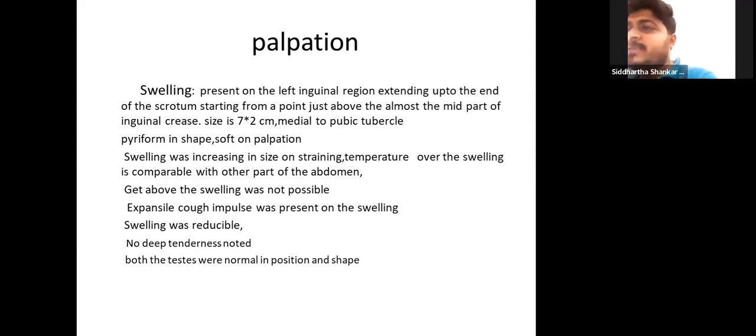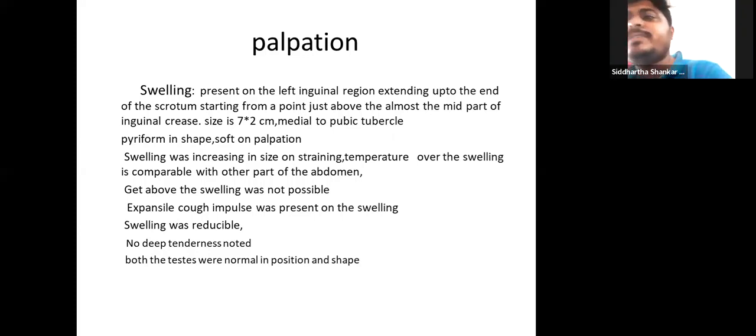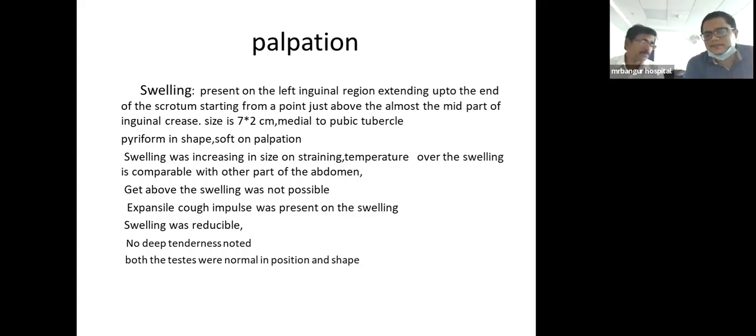So what surgery, sir, will you plan? Sir, herniotomy. Will you operate on any patient coming with a history of hernia swelling, even if you cannot see it clinically? Will you operate on a patient whose mother is complaining of hernia swelling, and you cannot find a hernia clinically? Will you proceed to surgery? No, if the hernia is reduced at that point, you should not operate, at least if it is not present on the sonogram. Okay, yes. So you should document it.